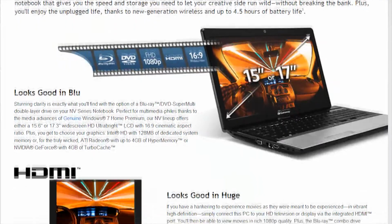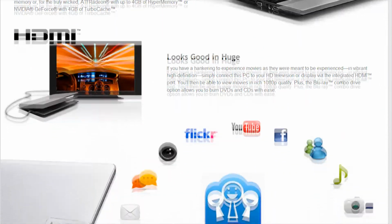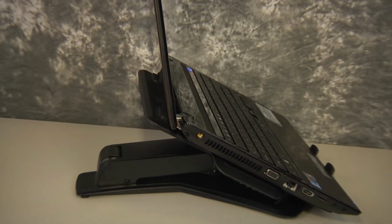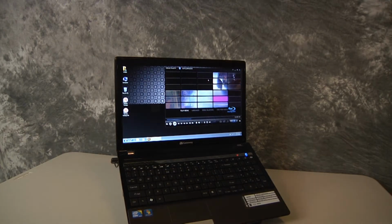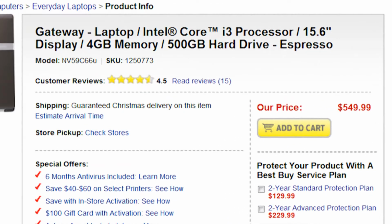In all, the Gateway NV59C66u is an able performer that mixes detailed styling, competent performance, full-time network connectivity, and a price that won't break the bank. The Gateway NV59C66u is available now with a 1-year limited warranty. You can find it exclusively at Best Buy for $549.